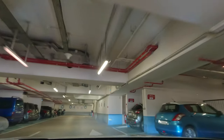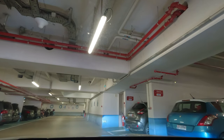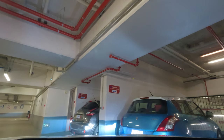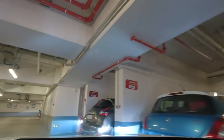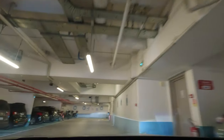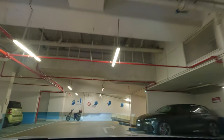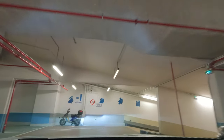Parking is so expensive. There's parking here. I don't know. Is this? Make a U-turn, then turn left. No, is this reserved? No. What's up with this parking lot? Like, every single one of them is reserved. And I can't park in a reserved parking, or else I have to turn in a different direction.